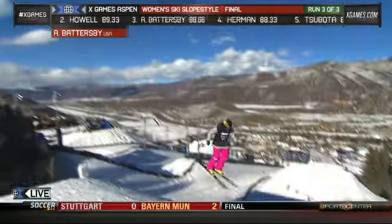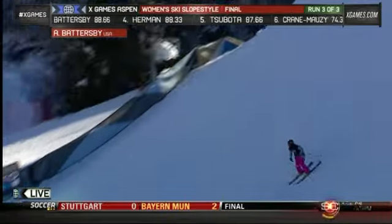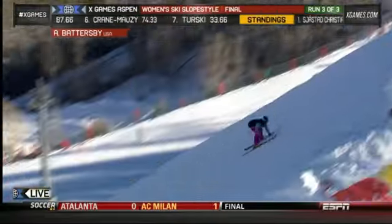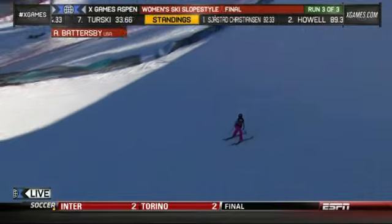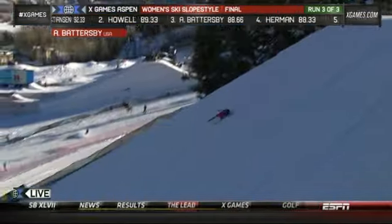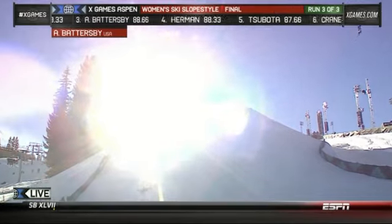And then she gets her jumps lined up, 720. Nice mute grab in there. There's the Rodeo 540, setting her up for the switch. A little bit heavy on the front side there. Will she wind up the switch 9? Whoa, yes! Sizable, hold on, girl.